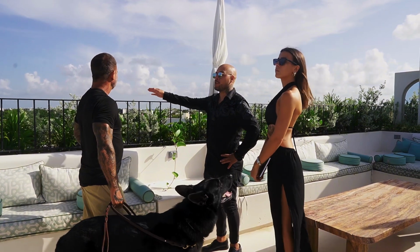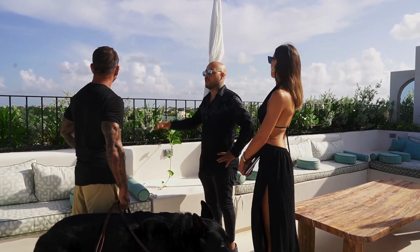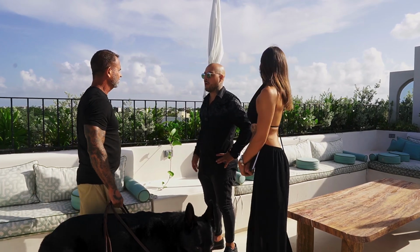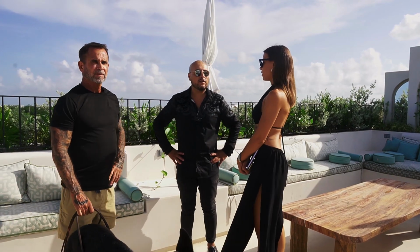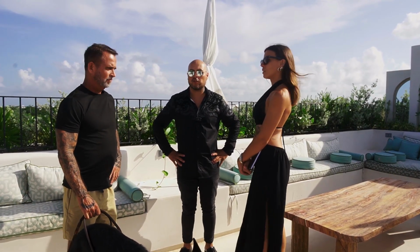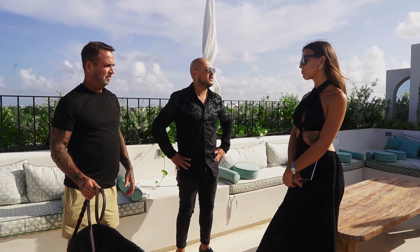But the nice thing is you can see buildings and green. It's not like Playa del Carmen where it's just buildings, buildings and buildings, you don't have any more of that jungle. I think that a lot of people that come to Riviera Maya want to feel like they're in the jungle, and Tulum gives you that, especially with a rooftop like this.